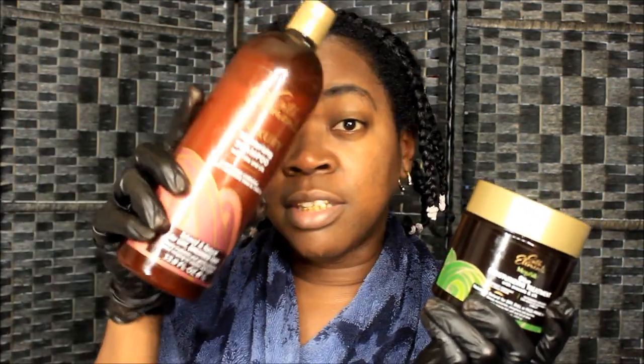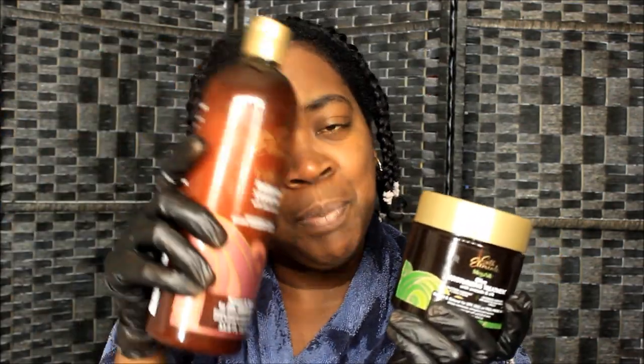They also have a luxury moisturizing conditioner to go with this shampoo, but I was looking at the reviews on Sally.com, and people didn't see good results with the conditioner that goes with this shampoo. But the shampoo, people loved it. So I went with what the people said, and the people have spoken, and I agree with the people, okay?